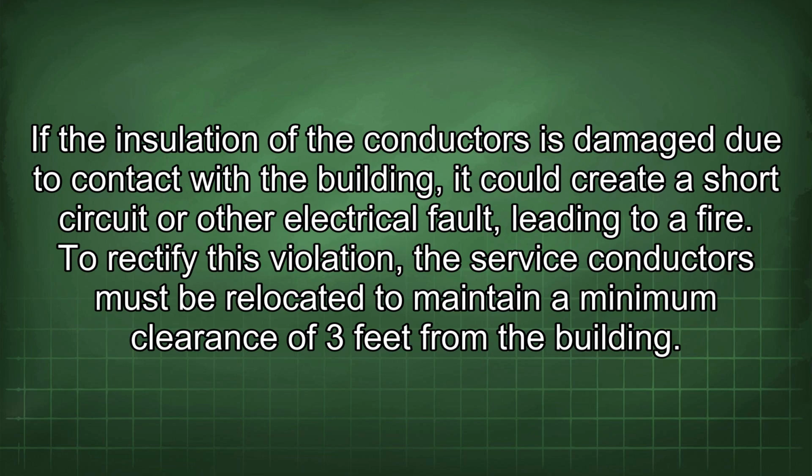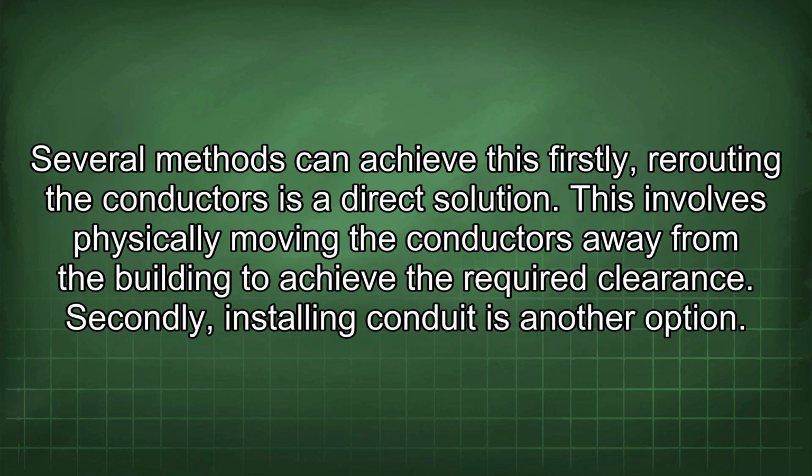To rectify this violation, the service conductors must be relocated to maintain a minimum clearance of 3 feet from the building. Several methods can achieve this. Firstly, rerouting the conductors is a direct solution. This involves physically moving the conductors away from the building to achieve the required clearance.